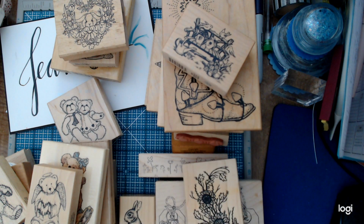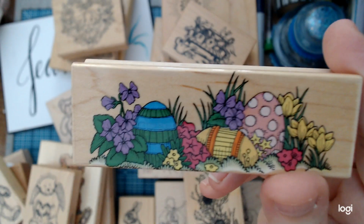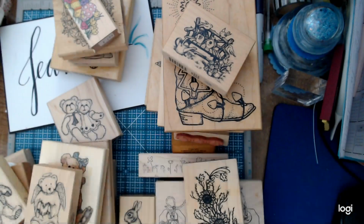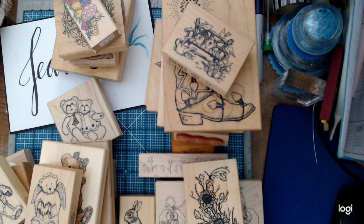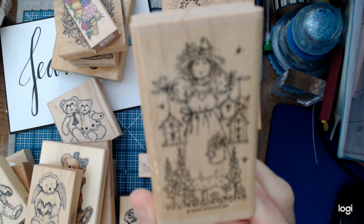And Easter eggs, some Easter eggs to go with those bunnies. And I can't believe this is a stamp. Oh, it is 2000. What was this from? Didn't say, but a cute little scarecrow lady with the birdhouses.